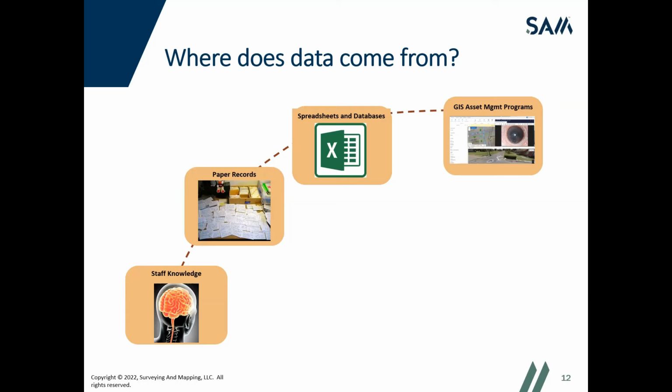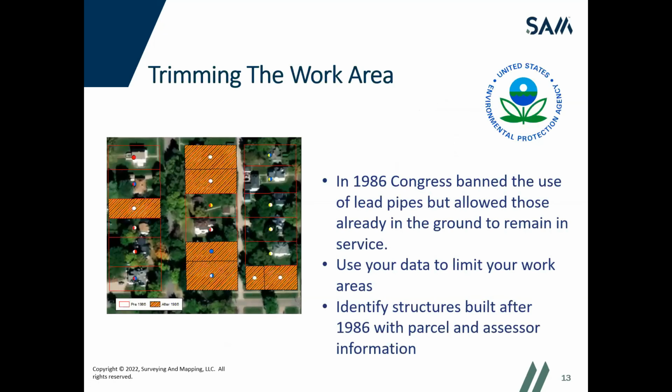The problem often, though, is you're going to have a lot of data. Right? So what do you do with that lot of data to get it to some manageable size, right? You've got to trim it down. Well, one of the ways you can trim that down is, in theory, no new lead pipes were put in the ground since 1986. So anything that was done in '87, '88 and newer should not be lead.